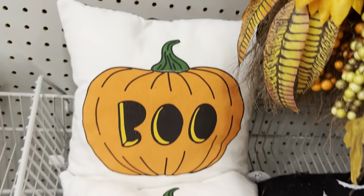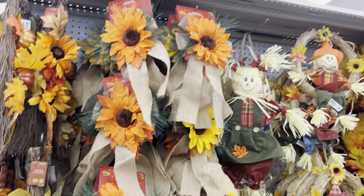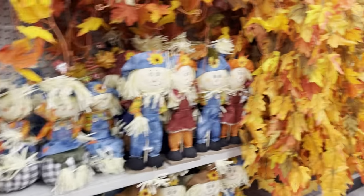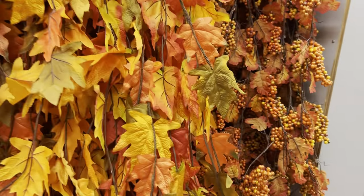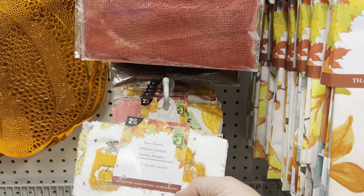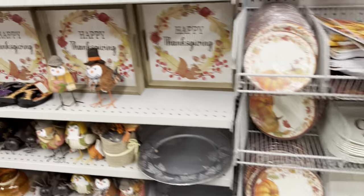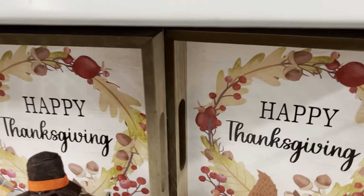And the boo. And that one again. And look at these pretty flowers. Lots of garland there, and put the leaves on it. We're down the fall section. They got cute little washcloths. Trays that say harvest blessings. Look at this tray, happy Thanksgiving. That is really nice.